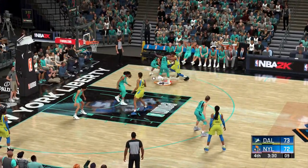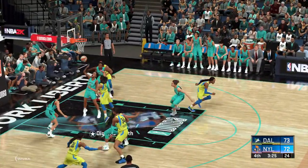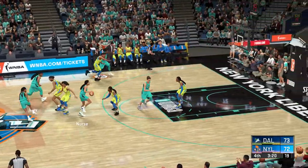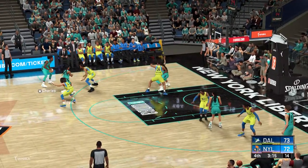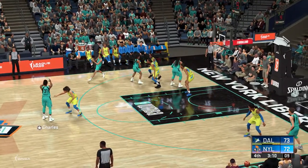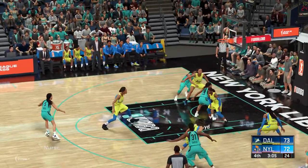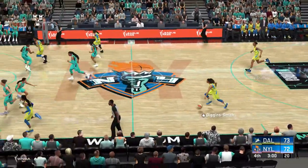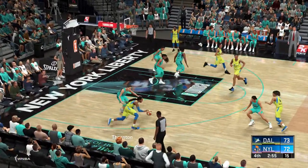Right side, Diggins Smith. Gotta admire the effort level from Boyd there on the defensive end. She did not want the opposition to get a good look. Charles, she's guarded by Stevens. Pass to Nurse. And here's Boyd. She's guarded by Stevens. Wow, this quarter has been ugly for her. And it's not showing signs of turning around anytime soon. Her touch is all but gone.